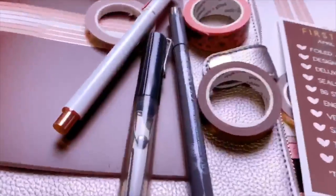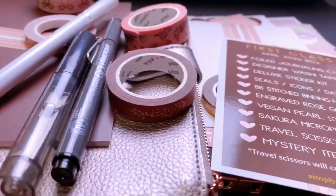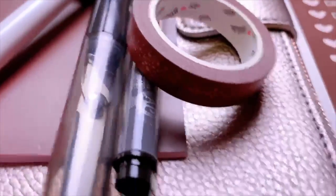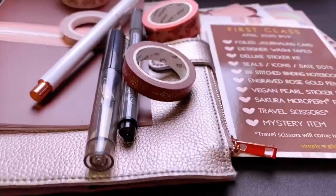Really great. So I'm going to be putting everything, I'm trying to do everything with my hands, in the pouch, in the pocket. I like everything. I like the hearts. I like the washi. I like the stickers. I like all the cards. Everything just is great.